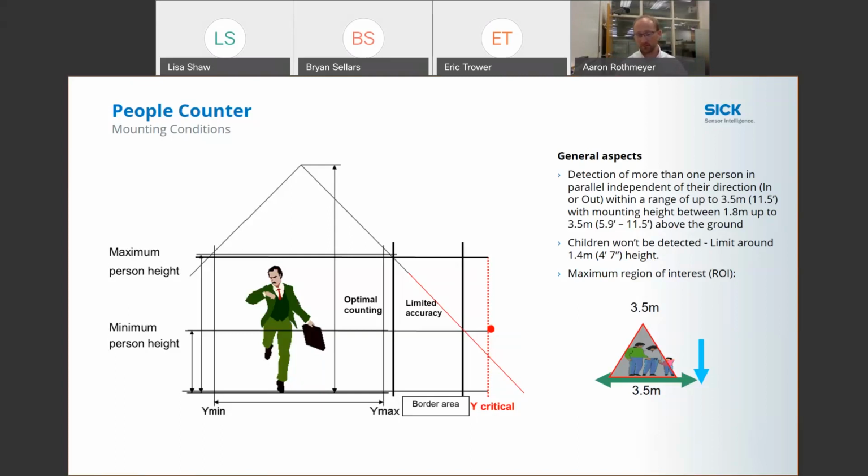As you can imagine, testing a situation like that would mean bringing together a bunch of kids under 4 foot 7, and we wanted to avoid that given the current pandemic climate. So for the time being, anything under 4 foot 7, we can't guarantee we're going to be able to detect. We'd like to add that functionality later, but for now we're looking at applications where mostly adults are going to be the targets. So I just want to make that clear up front.